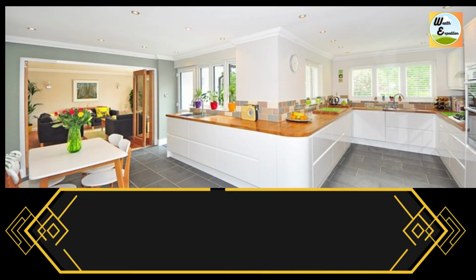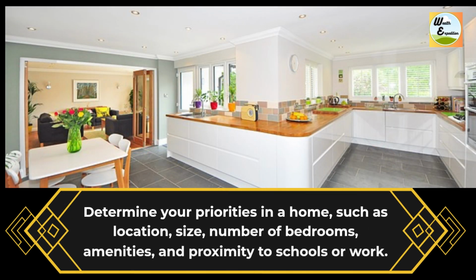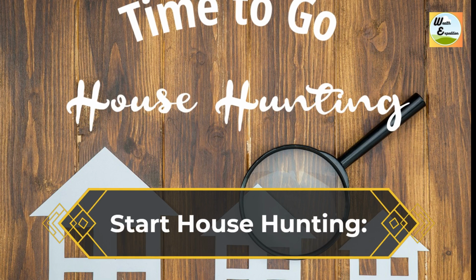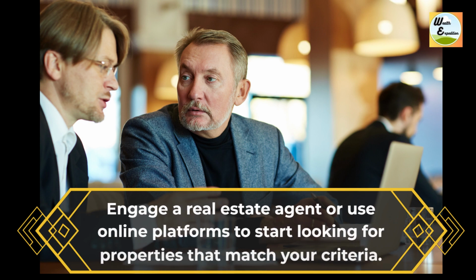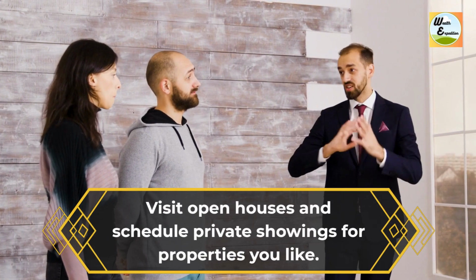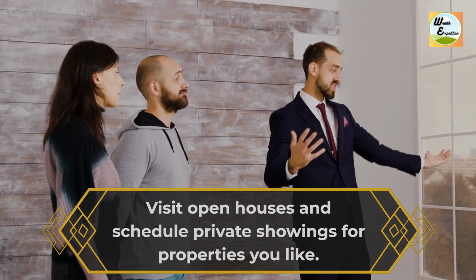Determine your priorities in a home, such as location, size, number of bedrooms, amenities, and proximity to schools or work. Engage a real estate agent or use online platforms to start looking for properties that match your criteria. Visit open houses and schedule private showings for properties you like.